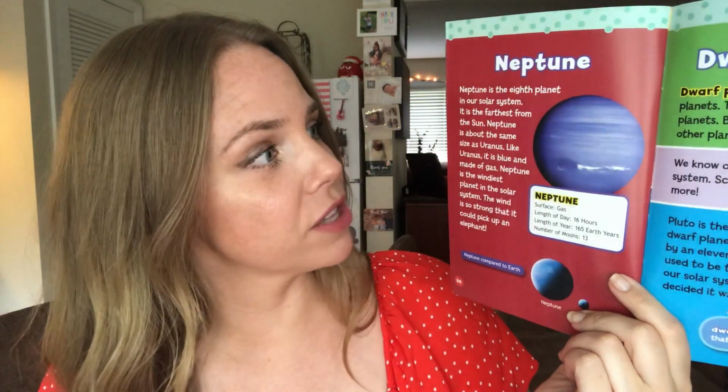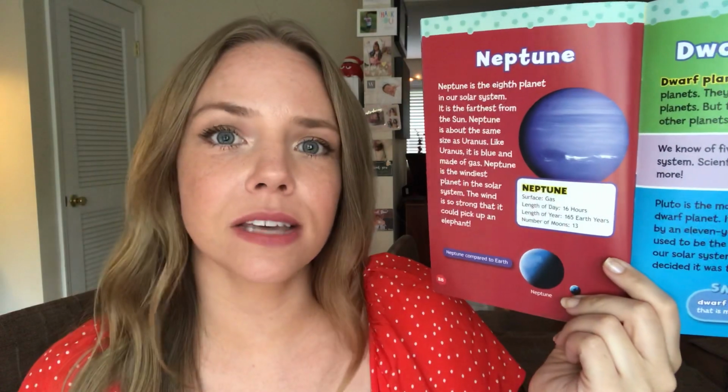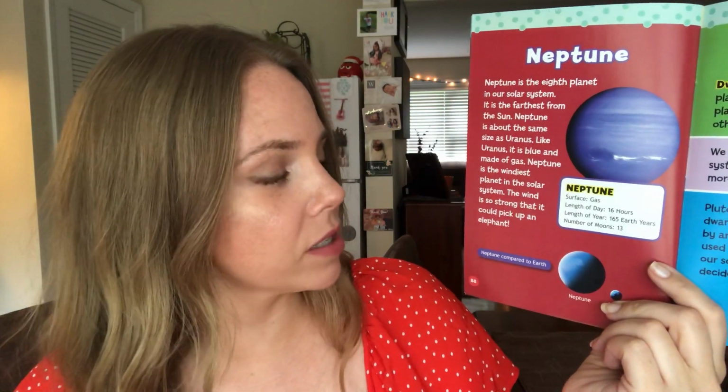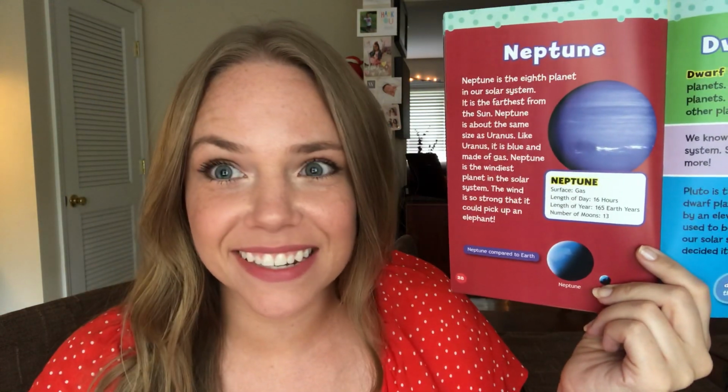Neptune. Neptune is the eighth planet in our solar system. It is the farthest from the sun. Neptune is about the same size as Uranus. Like Uranus, it is blue and made of gas. Neptune is the windiest planet in the solar system. The wind is so strong that it could pick up an elephant.